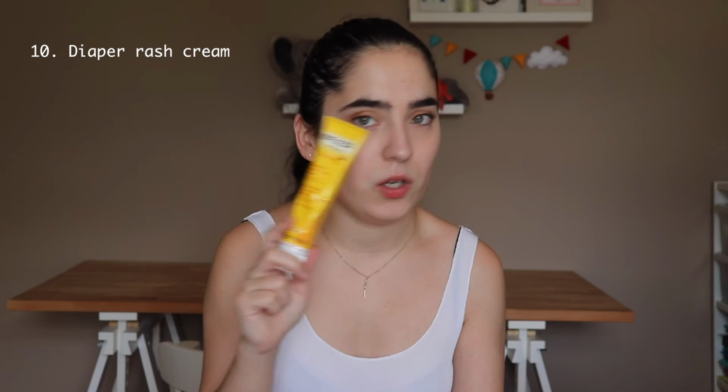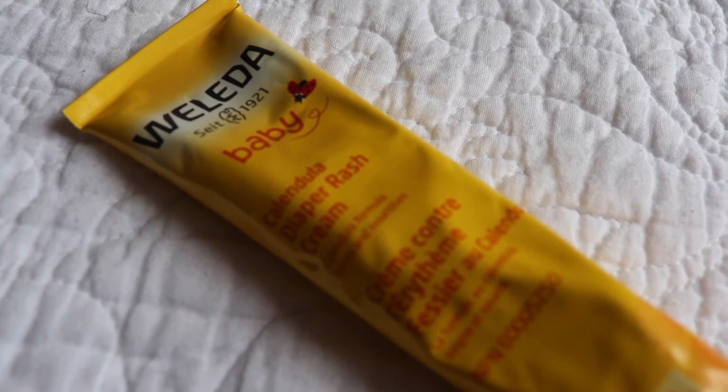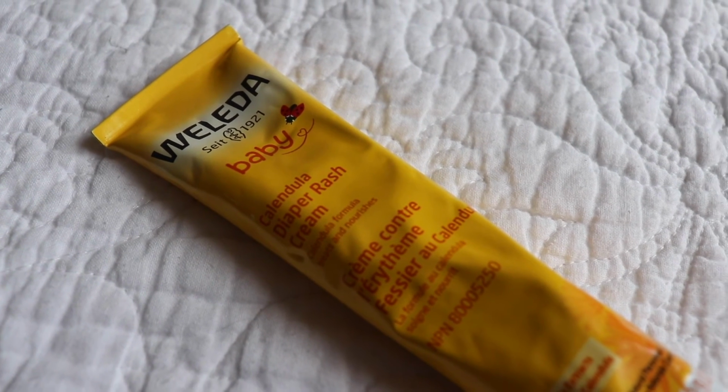This is the Veleda Calendula diaper rash cream. I did not use this. You probably don't need to take it to the hospital. You're going to be there probably like 48 hours or 3 days even, and your baby doesn't get a rash so fast usually. If your baby does get a rash, you can ask at the hospital to give you some kind of diaper rash cream, but I don't see the need to bring this with you. If you want to, like I did, that's completely fine. It doesn't hurt. I have it at home, so it didn't matter if I put it in the bag and just took it out and didn't use it.